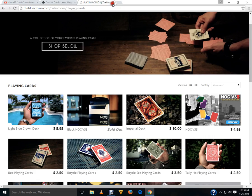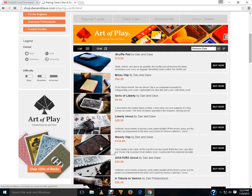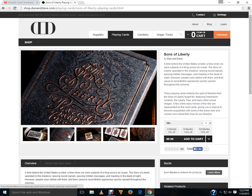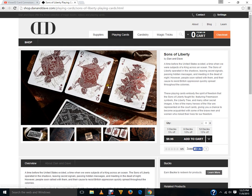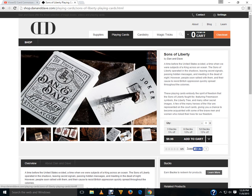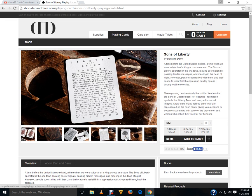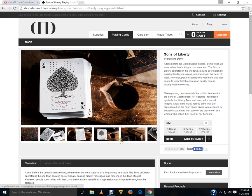Whatever. Also, Dan and Dave, they launched a new deck of cards on Friday, 2 days ago. Definitely recommend checking it out. It looks pretty awesome. It's the Sons of Liberty. They had it at $10 each, but you can see a nice custom back design. Very nice tuck case. The court cards, pretty customized. And what was it, Joker? Pretty interesting. Ace of Spades, pretty nice, pretty interesting. Everything's pretty interesting.